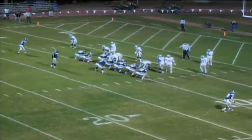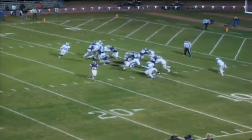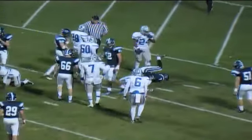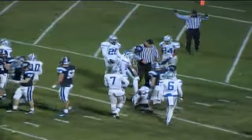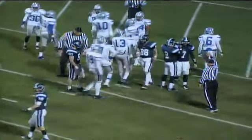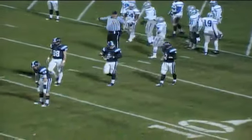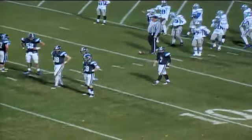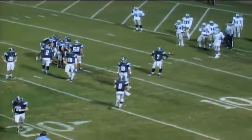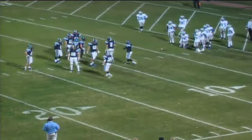Again, nobody in the backfield here for Lovett. Candler takes the snap, though. Fakes the handoff. He'll keep it. Cuts it up the middle to the 5, down to the 4. Tackle made there by number 24, DeAndre Mitchell. And that will set up a third down and goal from the 4-yard line for Lovett. Number 13, Max Warren. It's third down at the 4.